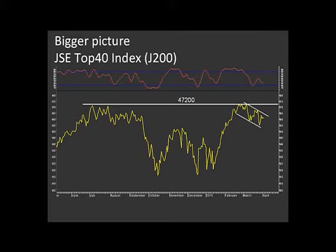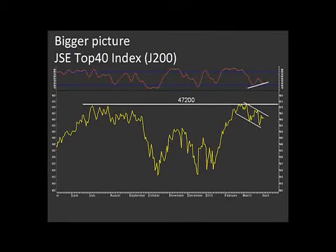What we'd need to see here is for the market to break out above 46,400. That would then validate that flag structure, and that would then probably see us having another go at the high at 47,200. And feasibly, we might then see a break to new highs. But we'll need to see.